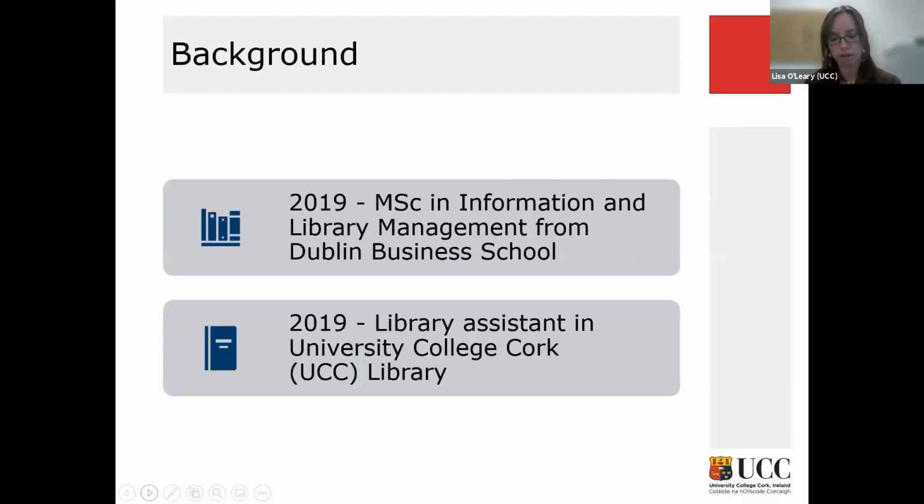So I'm an early career librarian. I completed my MSc in Information and Library Management from Dublin Business School in 2019. And shortly after handing in my dissertation, I began working as a library assistant in University College Cork. So I was 4 months in UCC's Boole Library, which is on main campus, before moving to the branch library in the Brookfield Health Sciences. And I was 2.5 months there before we entered lockdown. So I've actually spent more time working from home than I have working in the library itself.